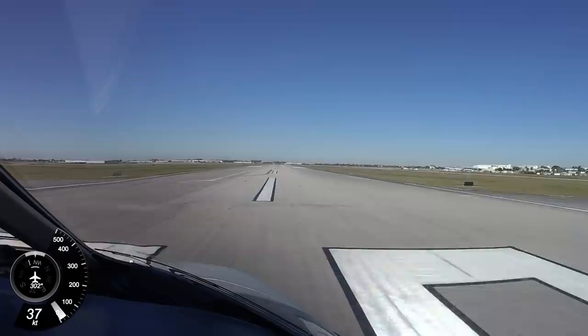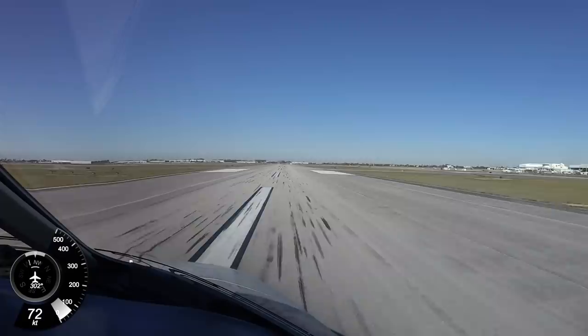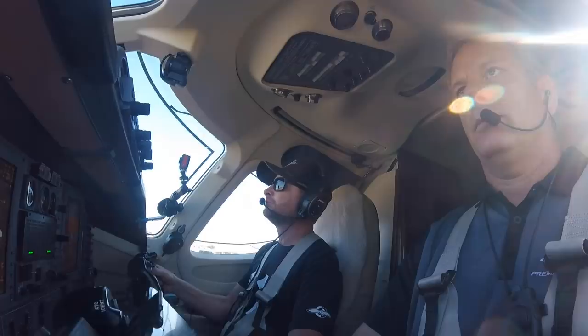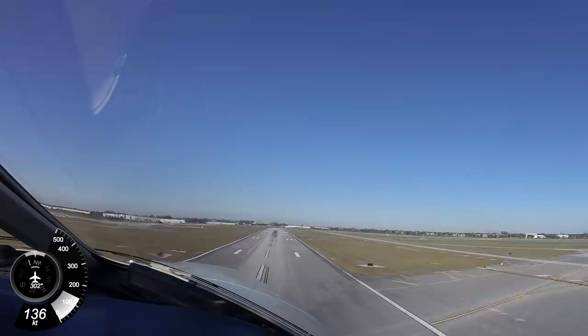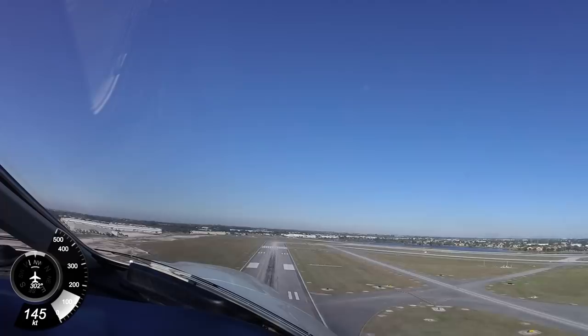Airspeed's alive. Hold center line. 80 knots. V1, rotate. Wow, this thing gets up and goes. Oh yeah, gear's coming up. You don't have to tap the brakes? Nope. And remember, Miami.